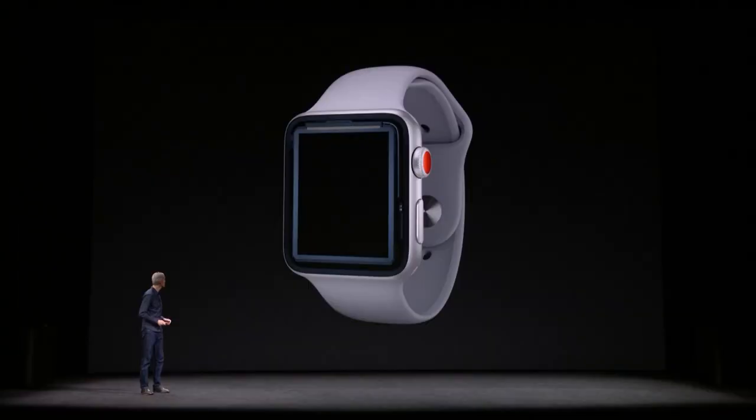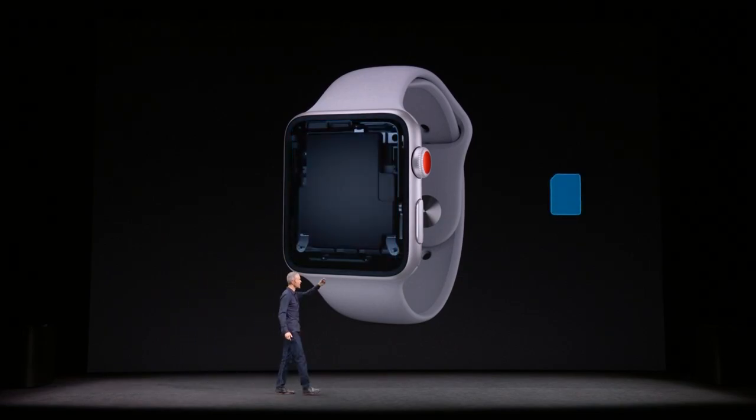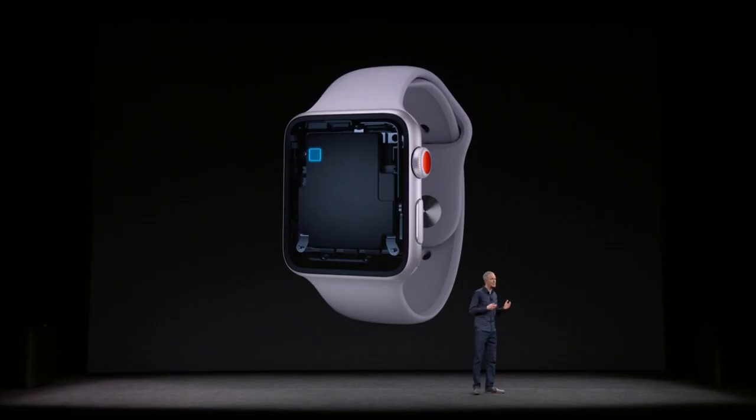For example, rather than add an antenna, the display itself is the multi-frequency antenna for both LTE and UMTS. And of course you have to have a SIM card, but even a nano SIM would be way too big. So instead, we integrated an electronic SIM, and it's a fraction of the size. So here's where we ended up.